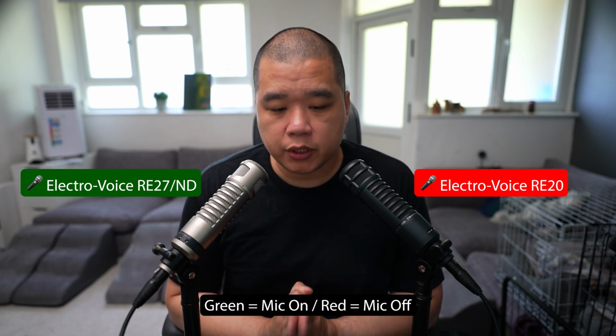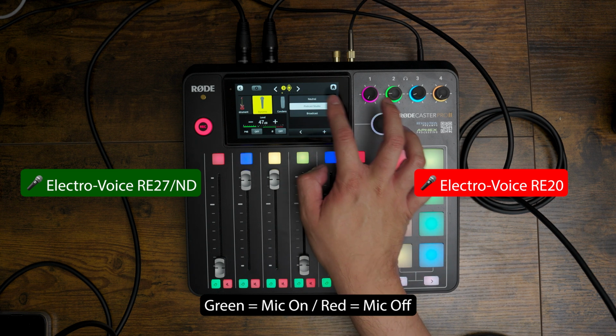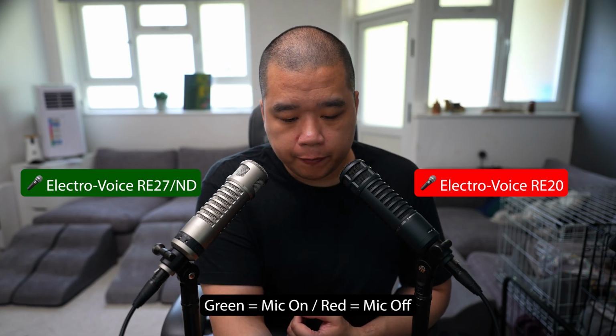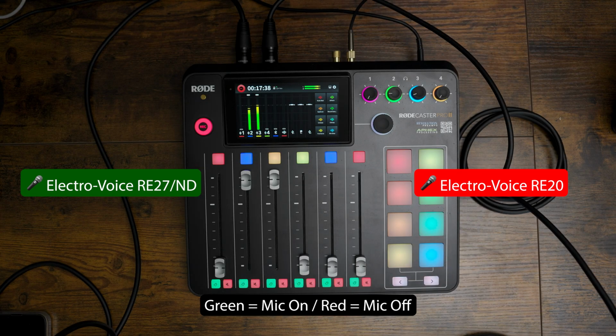And because I don't exactly know how all this audio is coming out, I'm going to revert back down to the Podcast Studio preset just to have it a bit more balanced. So they're both now set to the Podcast Studio preset. As you can see, I'm talking in, despite having a 6 dB difference in gain on the Rodecaster Pro 2.